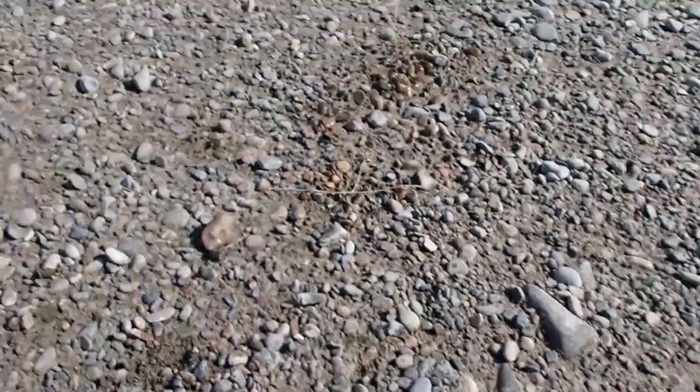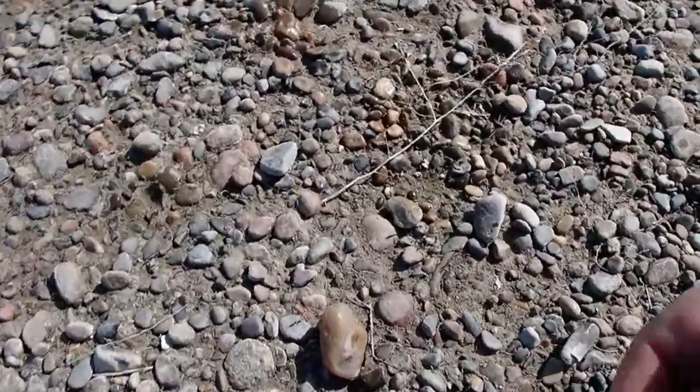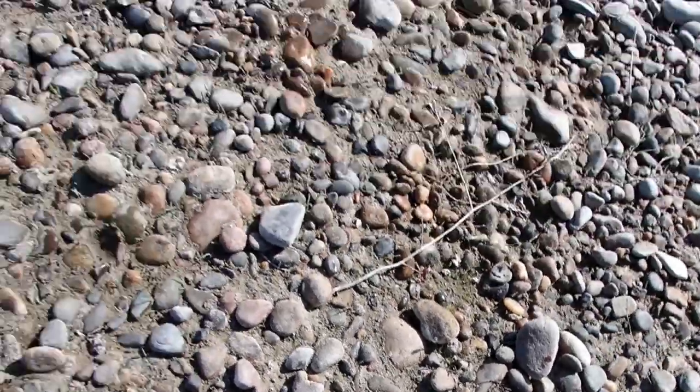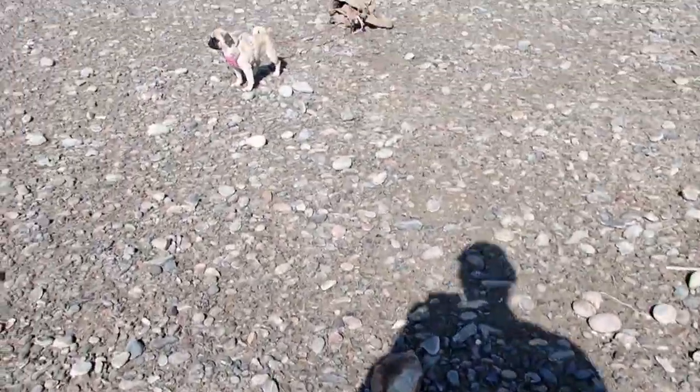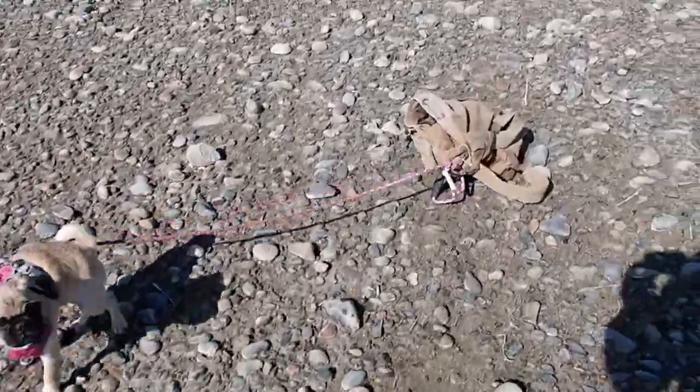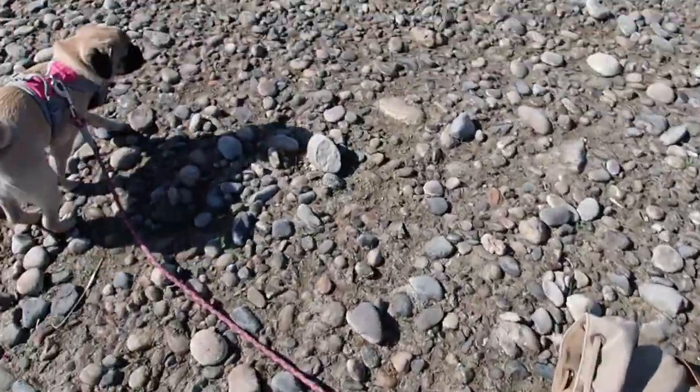So let's go put all these pieces in the bag with little Miss Jewel, our little rock hound, security, whatever else she wants to be, pain in the rear.